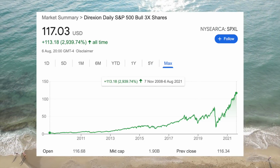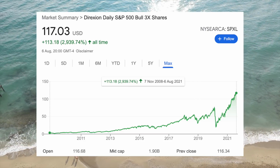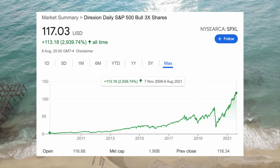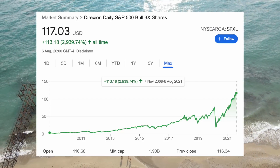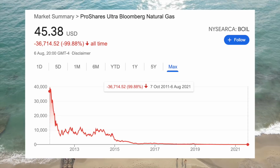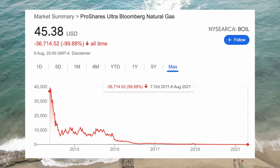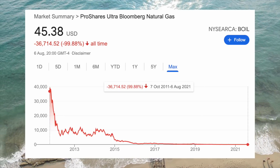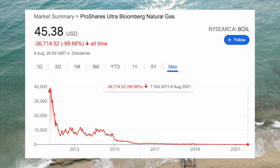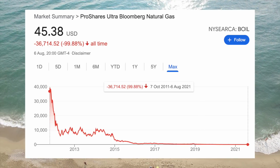The stock market does have a tendency to mean revert, but the tendency is very weak. The strong gains of the stock market have overpowered the volatility drag, and the SPXL ETF has increased almost 30-fold since 2008. But this has not been the case for commodity ETFs. The leveraged natural gas ETF has lost 99.88% of its value since its inception in 2011. If you put in a $36,000 investment, it would have decayed to just $45.